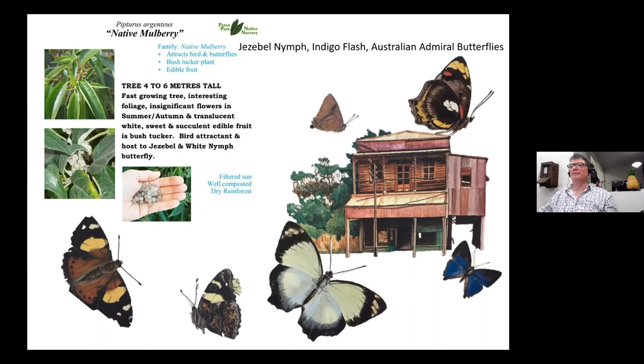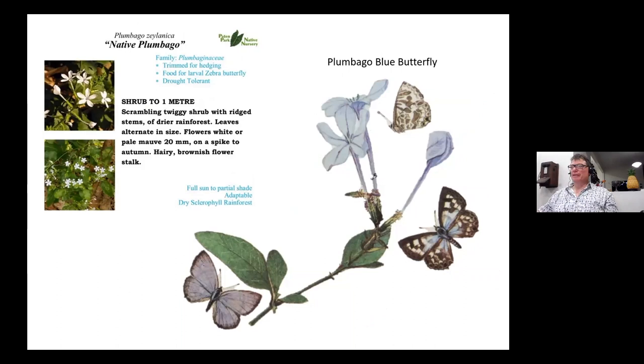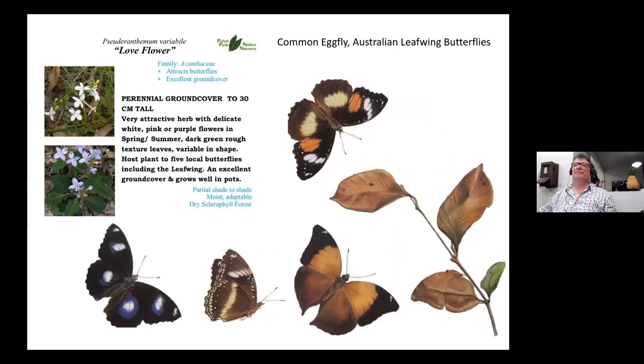Native plumbago, this is the plumbago or zebra blue butterfly. It also breeds on the introduced plumbago, which is probably more common in gardens, but the native plumbago is native to the area, so it's a good plant to have. A small herb called love flower, Pseuderanthemum variabile, is the host plant for both the eggfly and the Australian leafwing. I've never seen a leafwing in Salisbury, but in other parts of Brisbane they've been around this wet summer. They're a little bit like the evening brown, but much brighter on the inside, a really quite flame-like orange colour when you see one in real life.